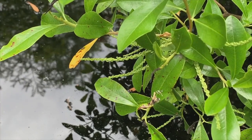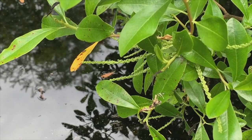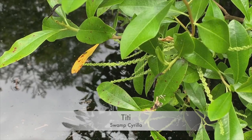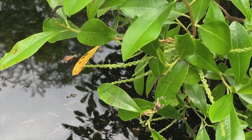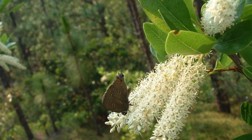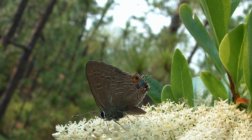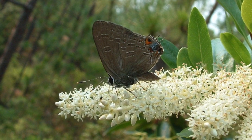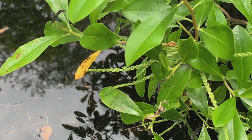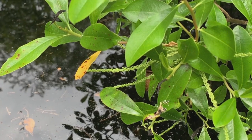Another one of my favorite species that's on the edge of the Carolina bays, this is tie-tie, otherwise known as swamp sorilla. And those long little things that you see there are actually the future blooms of this tree. It's going to be bursting in a creamy white here soon, and those blooms will be cloaked with all kinds of pollinators, bees and wasps and butterflies, all coming to get a little bit of sugar to support their daily activities. This plant I'm finally starting to see in the nursery trade.